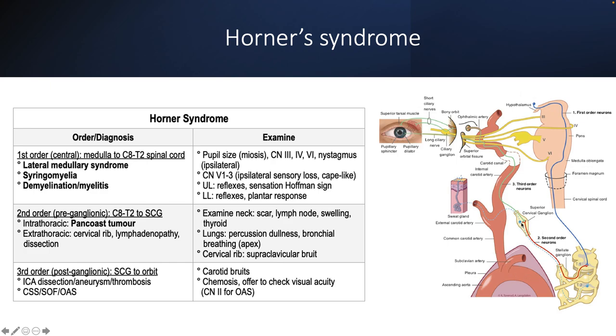And after the superior cervical ganglion is what we call postganglionic, which is the third order. So you are dealing with all the vessels. It launches from the internal carotid artery, and then goes into the carotid canal, and then enters the superior orbital fissure, and also the cavernous sinus as well. And then following the optic nerve, it enters the eye and innervates the tarsal muscle, which controls the pupillary sphincter and also the pupillary dilator. Actually, mainly it's the pupillary dilator instead of the pupillary sphincter.